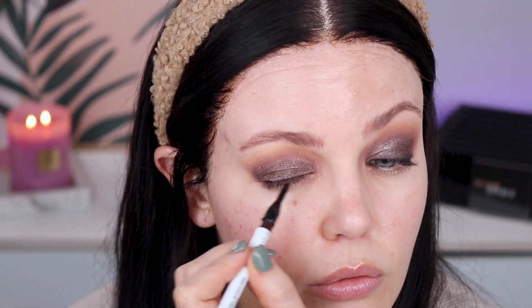And I just popped that on the top waterline, and then I'm just gonna take the end of this Makeup by Mercier eyeliner brush, and I'm just gonna pick up some of the black eyeliner from the KVD one on the back of it, and I'm gonna smudge this into my lash line and just kind of create a bit of a smoked out lash line with it. I'm gonna leave that there for now. We can always finesse it later if we want to.